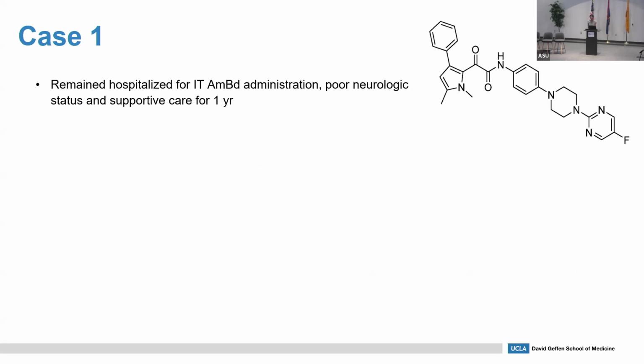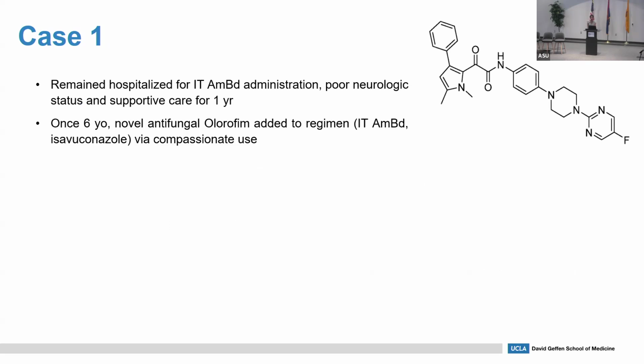She had really poor neurologic recovery. She was requiring supportive care, but she did get better during this time for a little bit. And when she turned 6 years old, which is about 11 months into her hospitalization, because she still had pretty severe disease, we added olorofim to the regimen via compassionate use, and that was the youngest age that we were able to use it at.